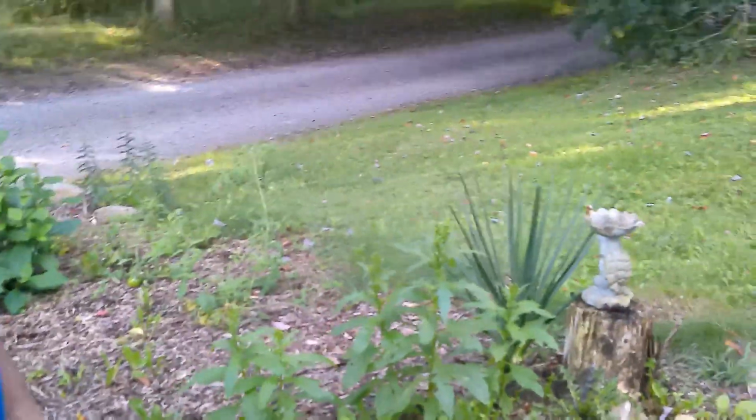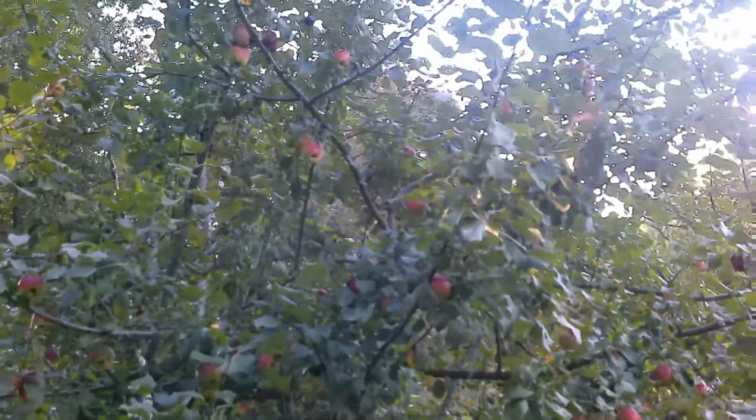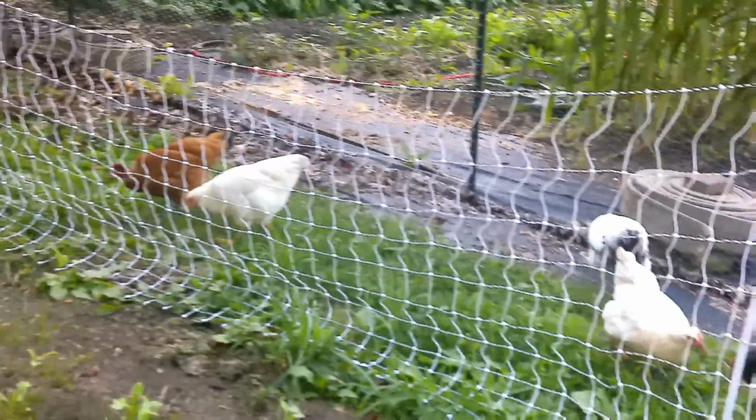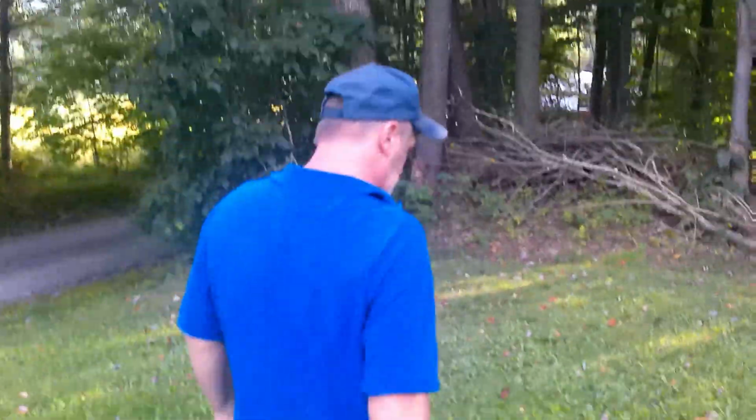That's all right. And there's been apples falling from the apple tree, and it looks like a deer was in there eating the apples, and they ate the hostas down. Yes. But that's what they do. Or did you do it? I don't think they did. They got out once. They do get out once in a blue moon, but not very often.